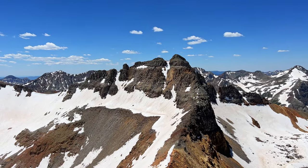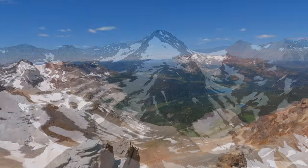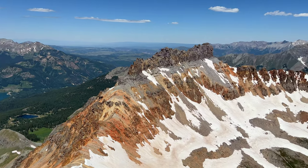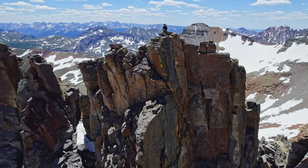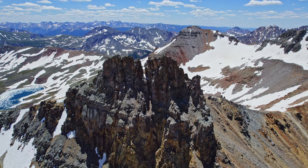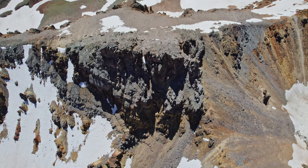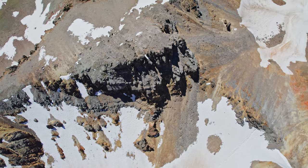Wow, Vermilion, Miguel, the Wilson group, Trout Lake down low, and my nemesis, which I will be returning for, Pilot Knob. Coming up here really isn't about hitting high points. It's about experiencing the beauty of this planet and the beauty of our lives. And that's, I hope, what most people's reason is. So anyway, I'm heading down, and it was incredible.